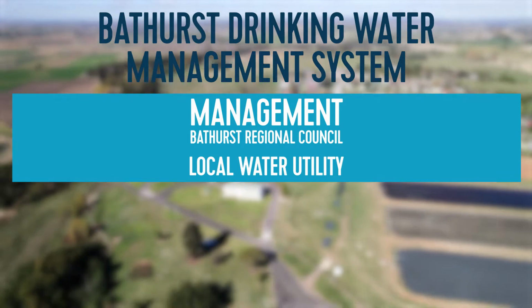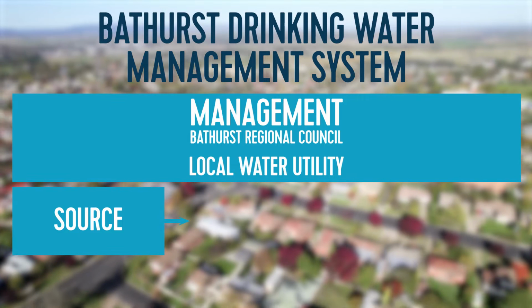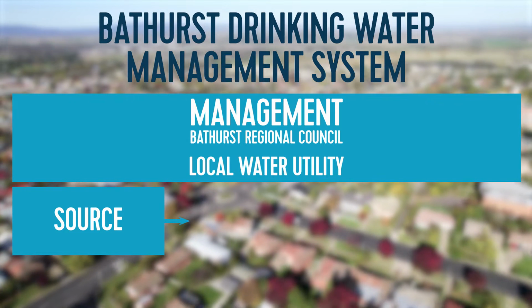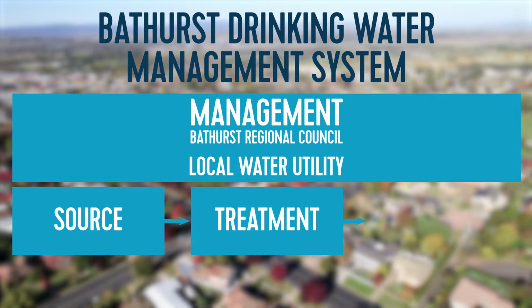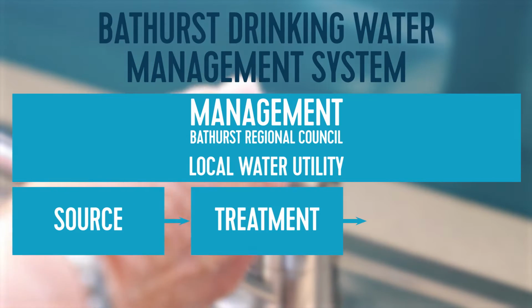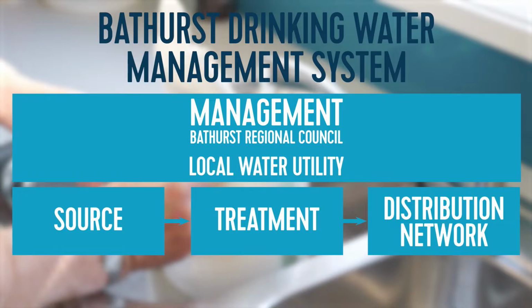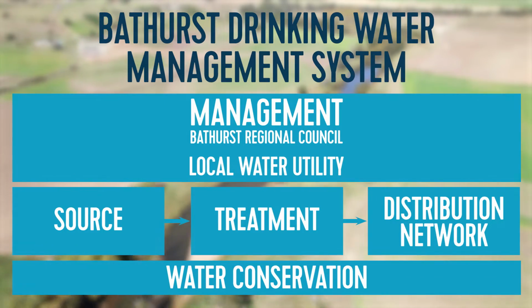This is the Bathurst Drinking Water Management System. What is the source of Bathurst drinking water supply? In other words, where does it come from? How is raw water drawn into and treated at the water filtration plant to become drinking water? How is drinking water distributed to properties for use, and how does Council support the community to conserve water?